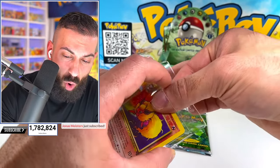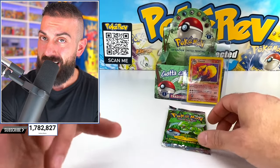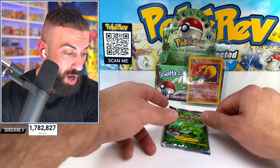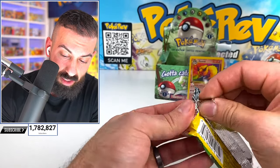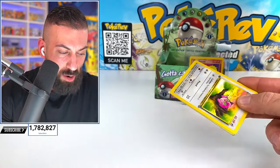You got to keep track of the non-holos, too, because the non-holos are way up there. We probably have as many non-holos as holos on this thing. We got half packs as evolutions. I don't know how. It was in the Wiggly Jiggly. This is obscene. Like, how is this possible?